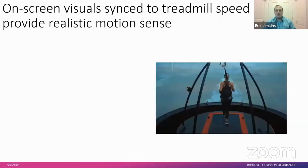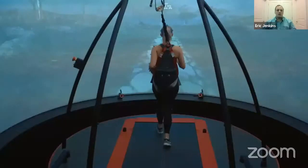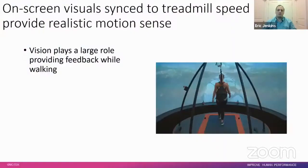And so one of the things that you might have noticed in the background was that the on-screen visuals are actually going to be synced to the treadmill speed to provide that realistic motion sense. And again, that's because vision is playing a large role in providing us meaningful feedback while we're walking through the environment. So whenever we're walking out in nature, we would be expecting the visual information that we're seeing to correlate with the speed that we perceive ourselves to be moving. So when this person is jogging through the environment, you see that the scenery is moving quite quickly. And then when she's walking, the scenery is moving slowly.